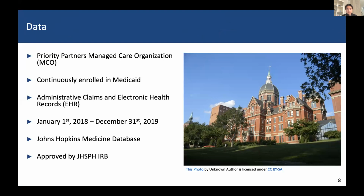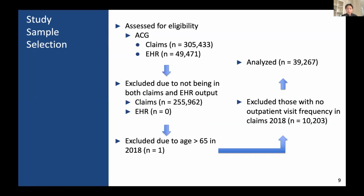Upon importing the raw data from Priority Partners' continually enrolled Medicaid population claims and EHR data sets from January 2018 to 2019, we found that our baseline study population was 305,000 with continuous enrollment throughout the 2 years. We had an EHR data set of about 449,000 patients. Enrollees who were older than 65 were excluded due to the unavailability of their Medicare claims data. Moreover, enrollees that did not have any outpatient visits in 2018 were also excluded as they would not have any diagnosis codes in claims to assess their health status or social needs. As you can see, the final study sample here was around 39,000.